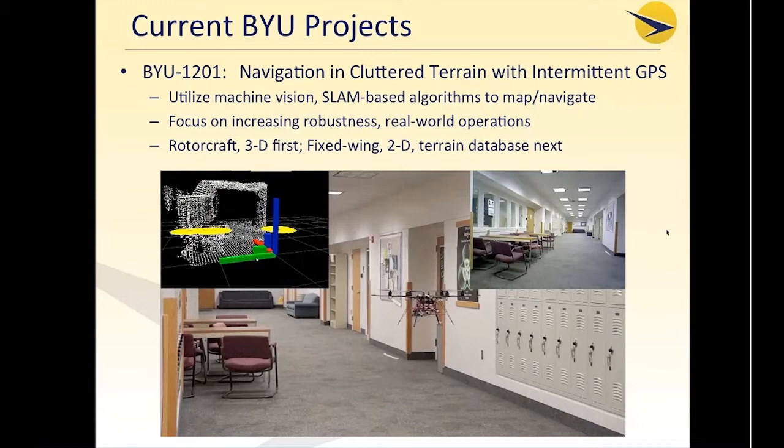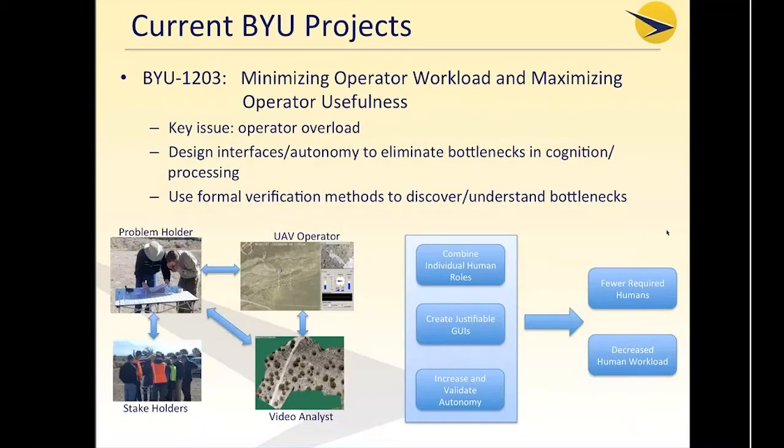Now, this is an indoor experiment, but we're very interested in applying these technologies outdoors as well. Another BYU project has to do with the operator interface, in helping operators of unmanned aircraft to be more effective, minimizing the workload that they have to deal with.